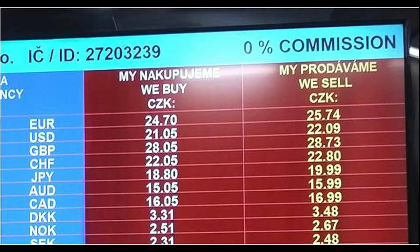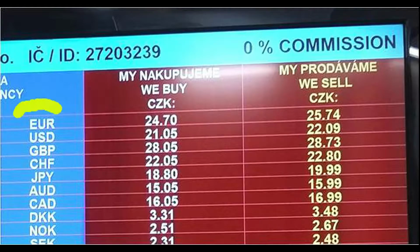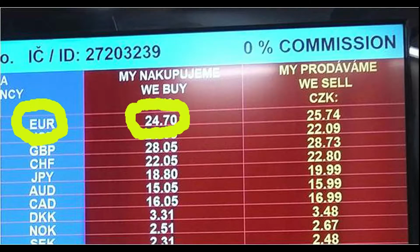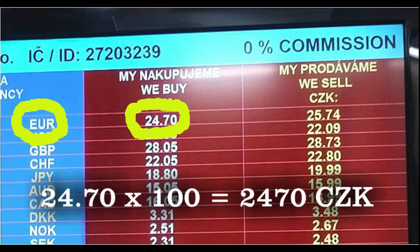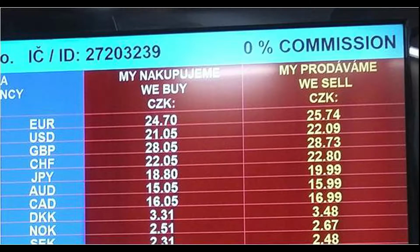For example, if you need to exchange 100 euros for Czech crowns, take the euro line in the table and calculate. So, we have the rate of the Czech currency per 1 euro from the column "Buy", and then multiply that rate by the 100 euros. But if you need to buy any currency, then you need to refer to the column "Sell". I think everything is very clear here.